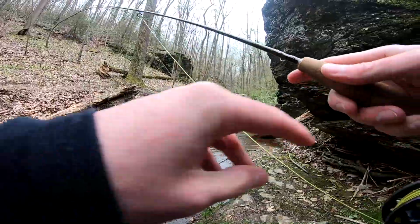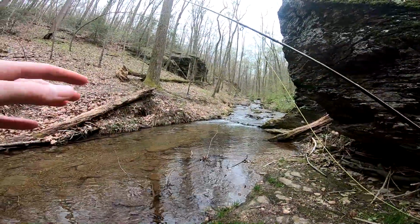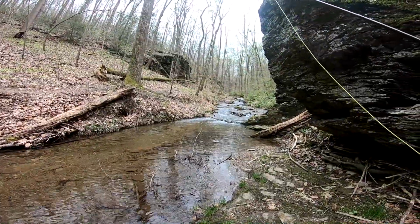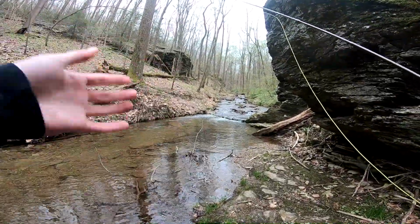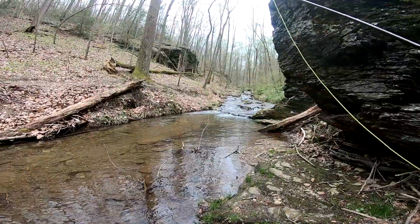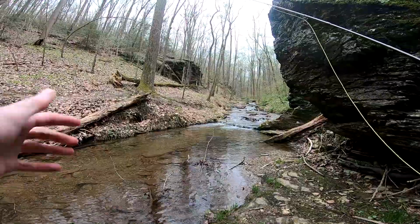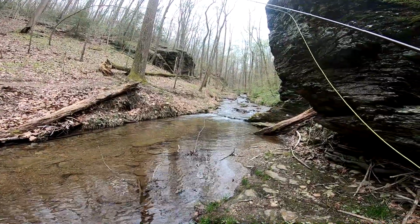All right, guys, first pool here on this stream. Just a little bit of backstory on it. It's a small stream, obviously. A lot of plunge pools, which is really the only reason it's fishable for me, because otherwise it's really small. But it holds mostly brookies. I have caught a brown here before, so I know that's possible.